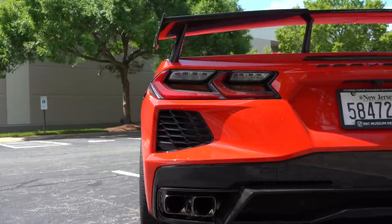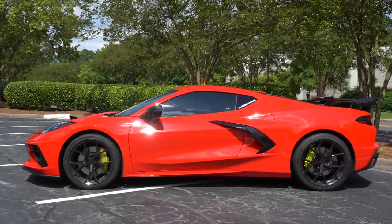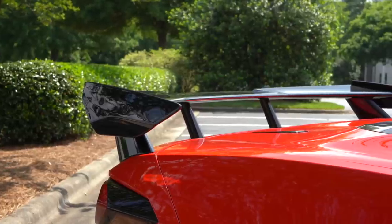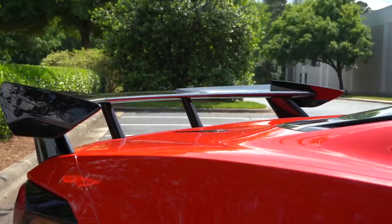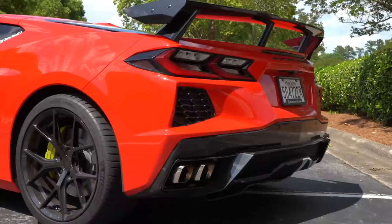Now this system shaves 40 pounds from the rear of the car, which is pretty interesting. Shaving 40 pounds from the rear of the car will make a bigger difference compared to a lot of C8 Corvettes that won't have this package on their vehicle. Now this also includes fully forged 9-spoke wheels, which save about a total of 26 pounds of unsprung mass, and are available in 5 finishes.